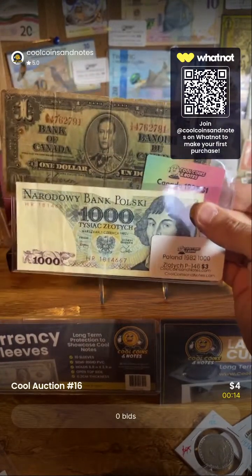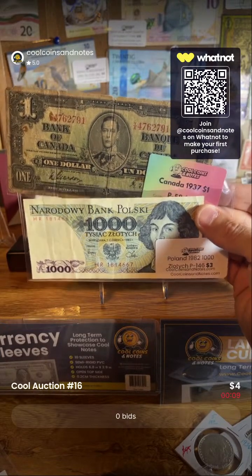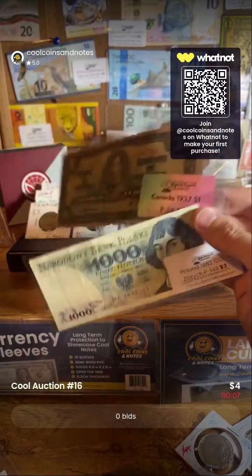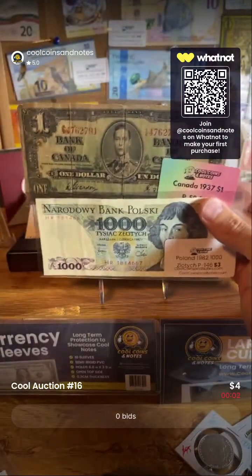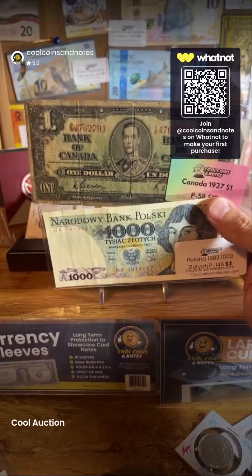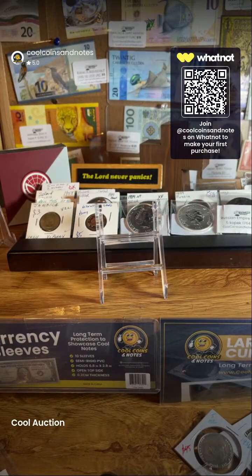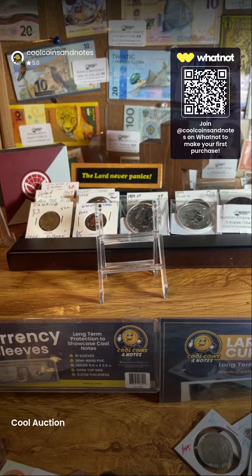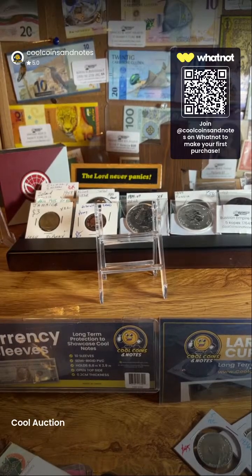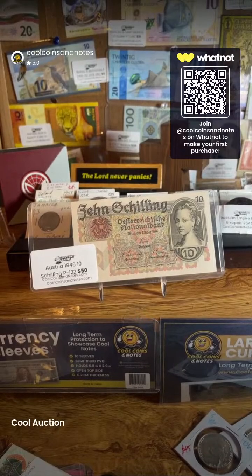We've got Poland 1982, thousand zloty. I mean, it's better than buying them on this show, admittedly. Not that there's anything wrong with buying them on the show, but you buy in bulk, you do get a discount. But you buy in bulk, you're buying more than just a handful. So, but I'll have to get you a number. I can't remember. We buy so many notes, man. Got to keep doing shows. I don't have nothing to show y'all.